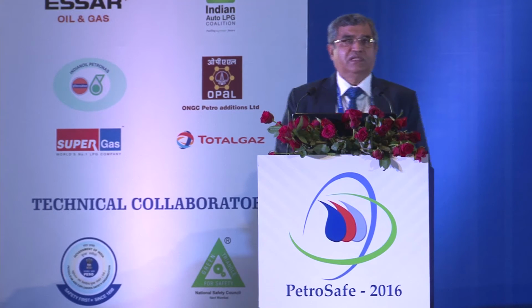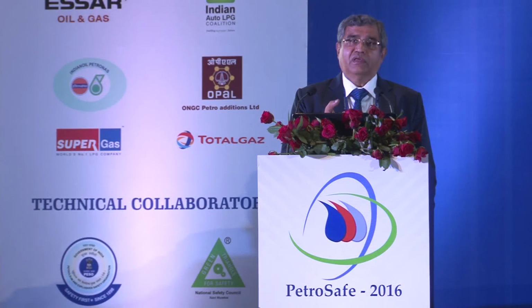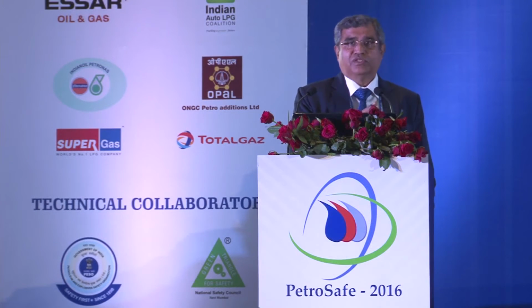The fumes and dust is another major issue, like I mentioned. So we use huge blowers, blow a lot of air in, make sure that the oxygen levels are close to 20%, so that the people do not have any problems. I'm talking of the workers. We make sure that the monitoring of the oxygen is done close to the faces where people have to work.